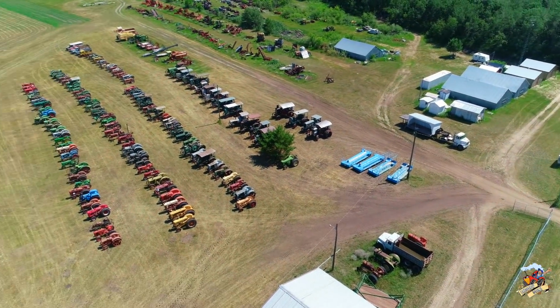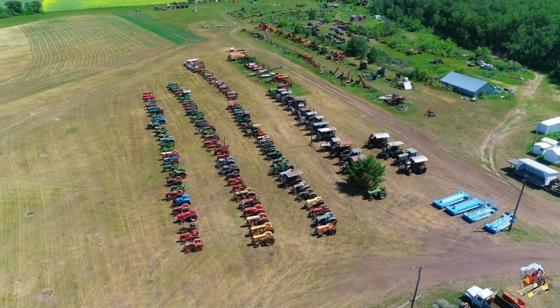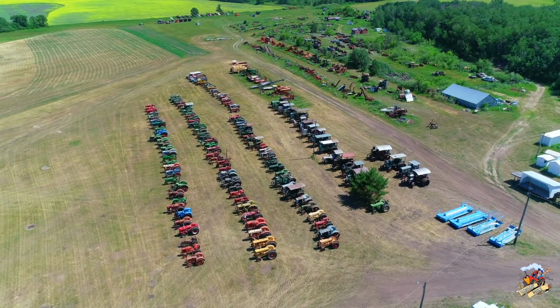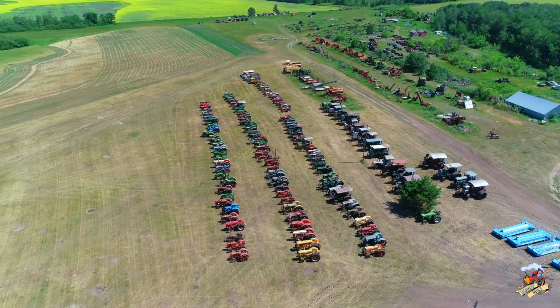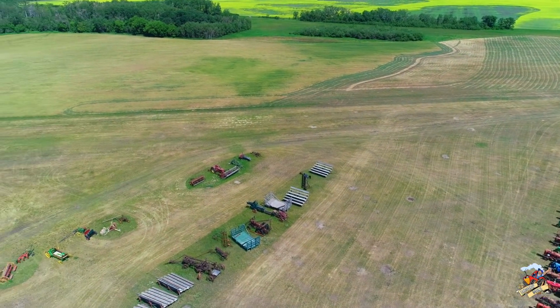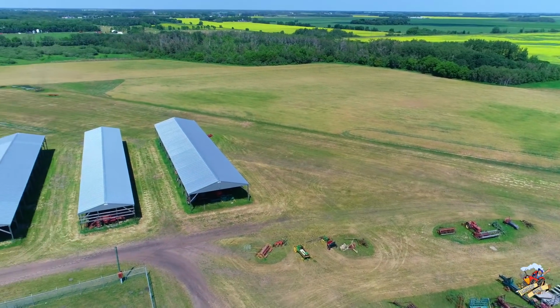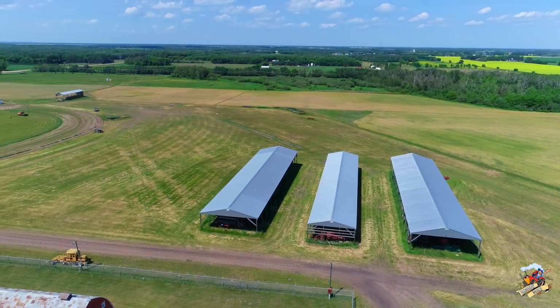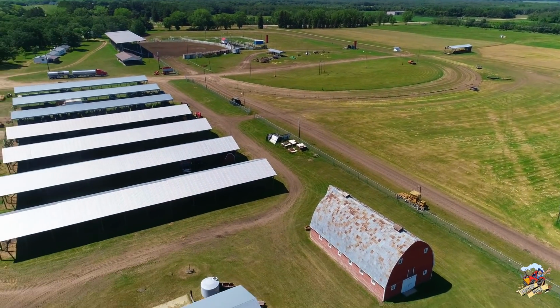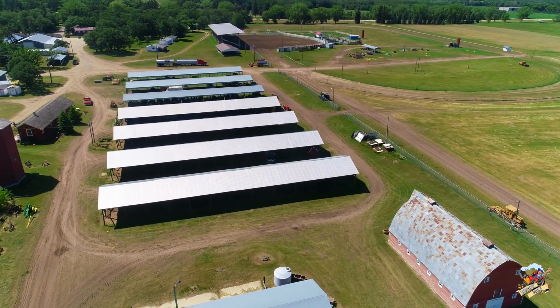And as they were getting the tractors and the equipment out of the barns, they were out here lining it up for the Threshermen's reunion. So here's a good look at some of the stuff here. I do hope to make it back here one day while they are actually having the Threshermen's reunion, see a lot of this stuff going on and in action. And it looks like the Threshermen's reunion for the year 2020 is going to run from July 23rd through the 26th. You can go to their website. There's one for the museum. There's also one for the Threshermen's reunion.